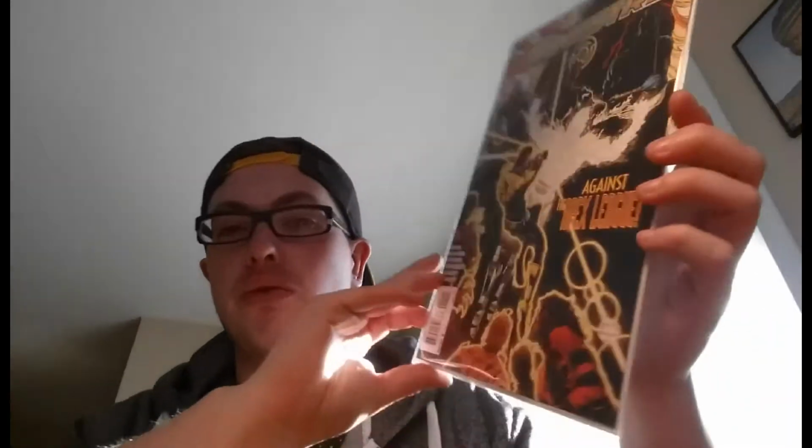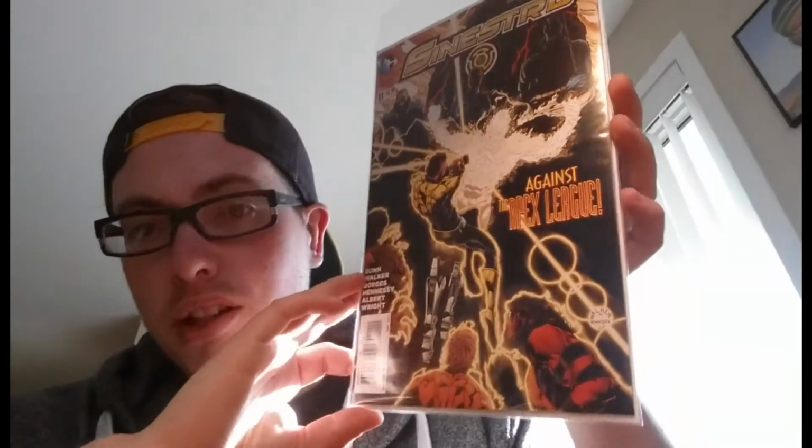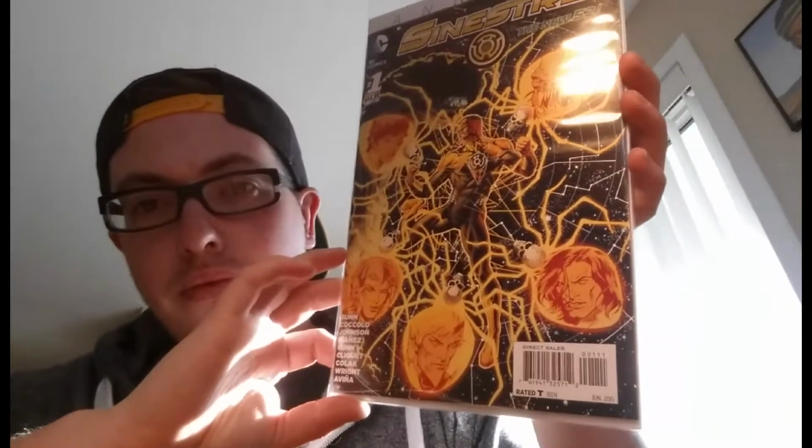Next up is Sinestro issue 11. A lot of DC this week for me. I guess it's 2 weeks' worth, so that makes some sense. Sinestro Annual number 1. Seems weird, I feel like I already have this, but maybe not.